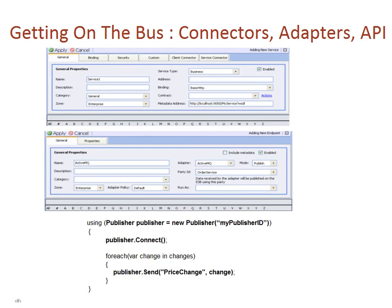So how does one get on Neuron ESB? Well, there's three primary ways. You get on via a connector. A connector is going to look like just a WCF endpoint. You can use an adapter, which you either build or we ship, and that hooks up in standard traditional EAI fashion. Or you can use our API.